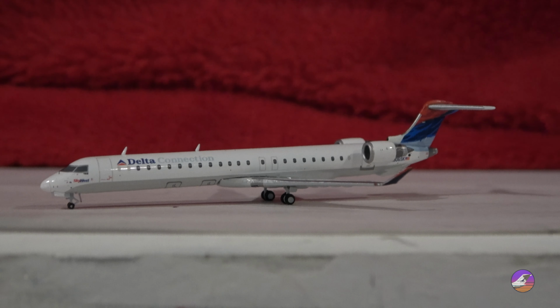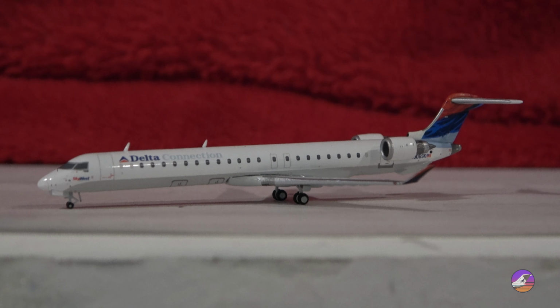Awesome model from Gemini Jets. Would highly recommend buying this, especially if you are into the modern classic stuff. I know a few friends who have bought at least one of these. A couple are even buying multiple of these since they need them for their respective airports, so I respect the grind on that, because this is certainly a popular model and one that has never been done.